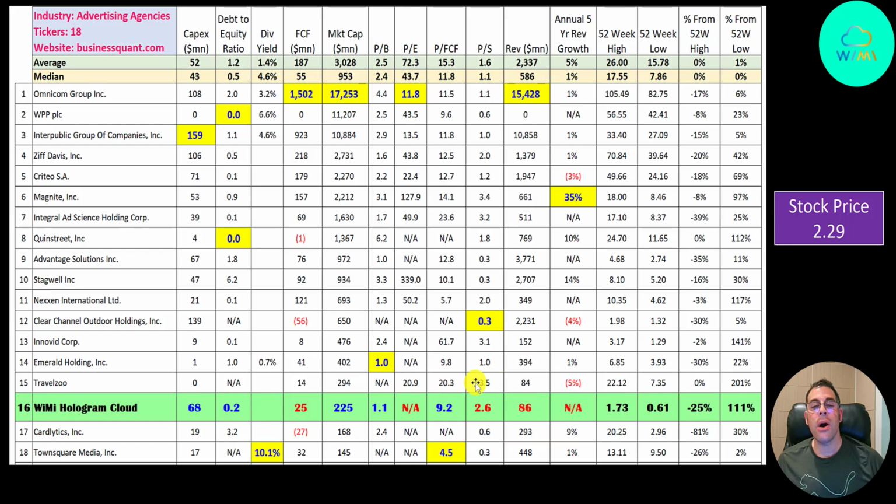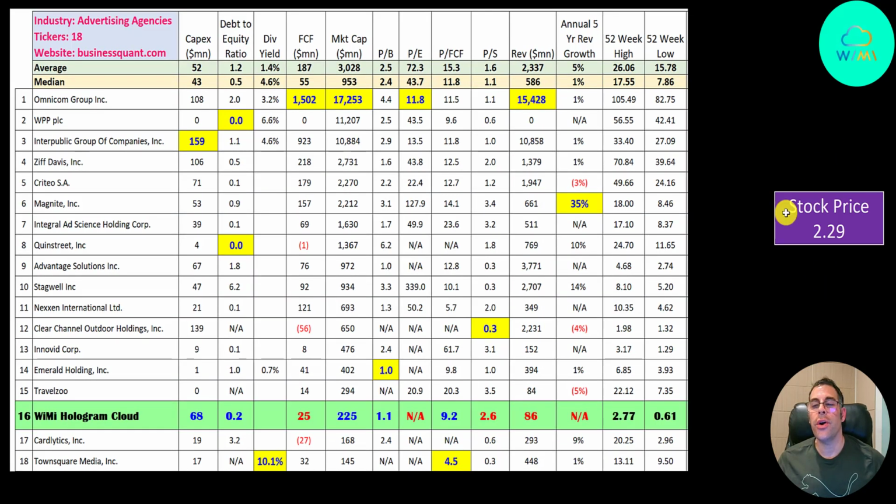Price to sales is higher than median average at 2.6. Investors are paying $2.60 for $1 of revenue. They have 86 million of revenue, one of the smaller ones on this list. They're currently trading at $2.29, which is fairly close to their 52-week high, but it's like 250% above its 52-week low. So you could have got it for 61 cents at one point this year.